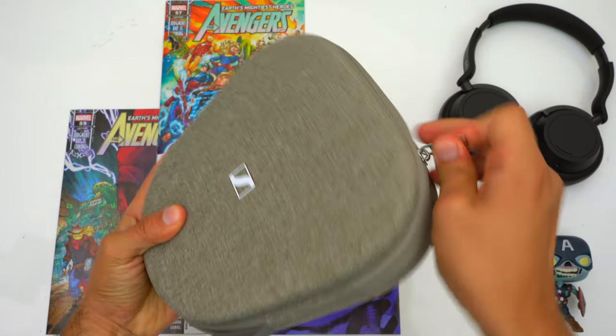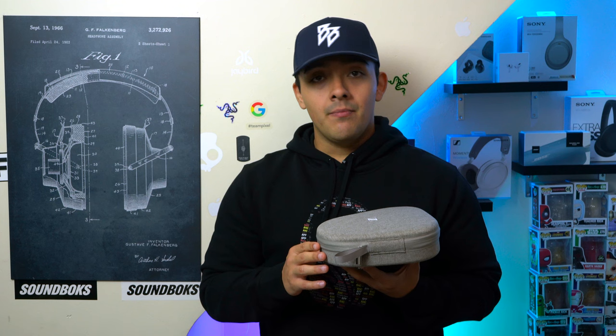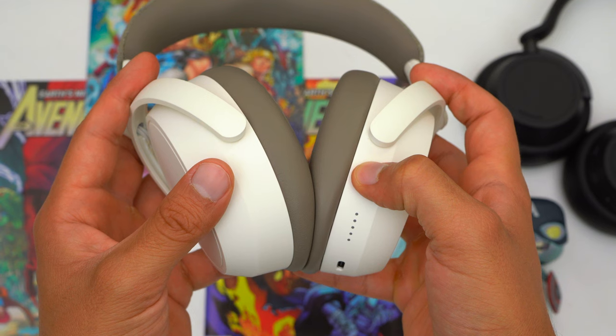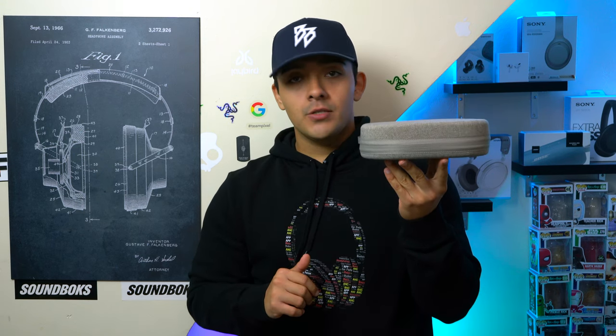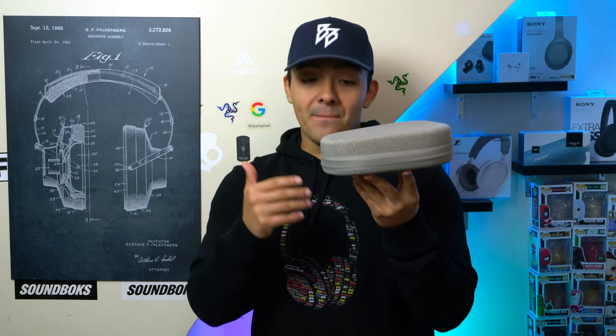However, with both the Momentum 4s and AirPods Max, they will automatically power on if you take them out of their case, and they'll automatically power off when you put them back into their case. But unlike the AirPods Max, the Momentum 4s aren't reliant on their case to power them off. You can still power these headphones off by simply pressing and holding on their multi-purpose button. But something that I did notice with the Momentum 4s is that if you have their case upright or if their case is upside down, these headphones can get powered on and they can get connected to your phone. So until Sennheiser either allows you to turn this feature off or fixes this issue, you're going to have to be mindful about how you store these headphones while they're in their case.